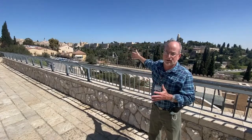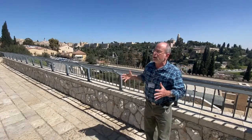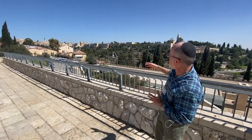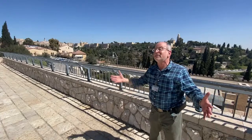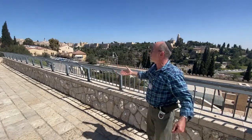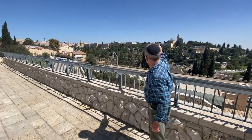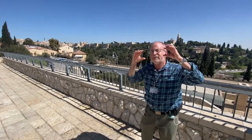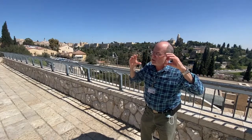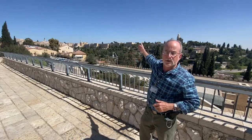Between us today is a beautiful park and a green area, but that was no man's land with barbed wire and minefields. So from 48 to 67, you could stand peering over some sandbags and look longingly at the Old City walls. If you're really lucky, my parents did this when they visited Israel in 1962. They got to go up to the Dormition Abbey to the top and peer through some sandbags and look down, and you could see the top of the Gold Dome. And that was as close as any Jew, and certainly any Israeli, could get to the Old City of Jerusalem.